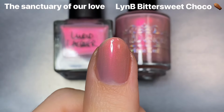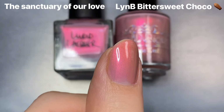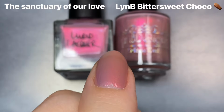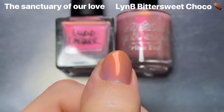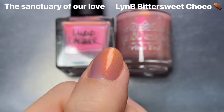The main difference is in their base color, where Bittersweet Chocolate has a little bit more of a brownish milk chocolate color, and the Sanctuary of Our Love is a little bit more on the mauvey pink side without any brown. So if you did end up missing out on the LynB, I think this Lurid is a really good alternative. So that wraps up my Lurid Lacquer haul.